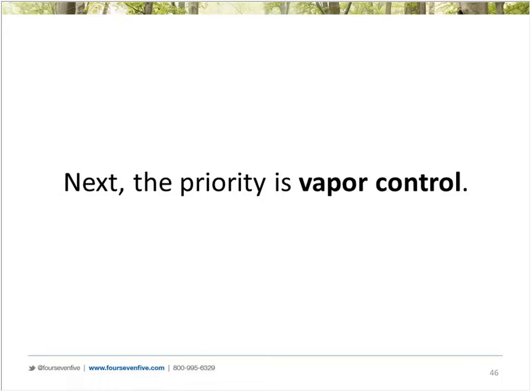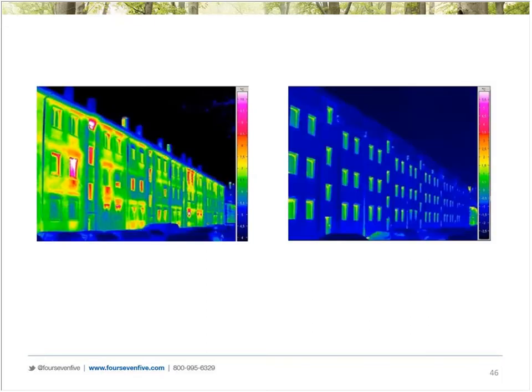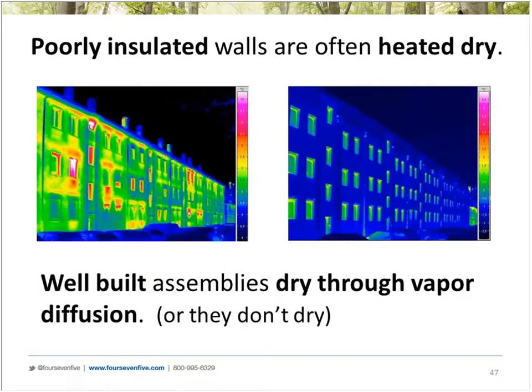So the vapor control. Interestingly, vapor control is the third most important, right? Bulk water, then air control, then vapor control. And I could say that this order of importance of these layers, with thermal control being fourth, also comes from Building Science Corporation, Joe Straub and John Straube, in terms of that importance. And if air control is hard for folks to understand, vapor control gets really dicey and is tricky to understand.